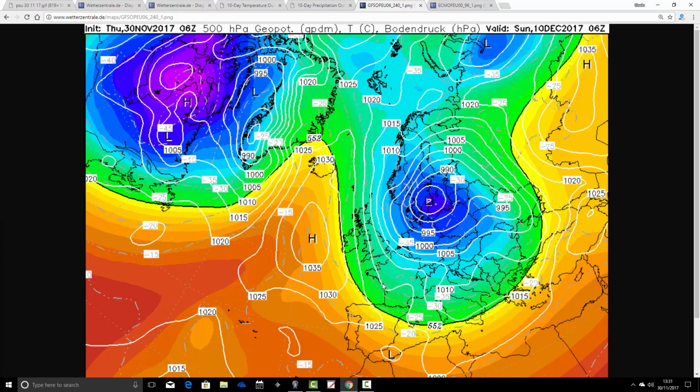It looks cold with winds in from the north, probably bringing more snow showers to northern and eastern parts of the country, and probably some quite hard overnight frost as well. Again, this is not the kind of pattern we had in December 2010. It's not a December to remember.